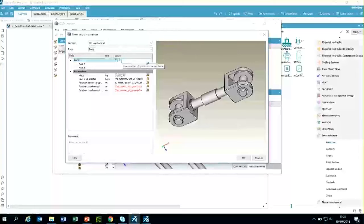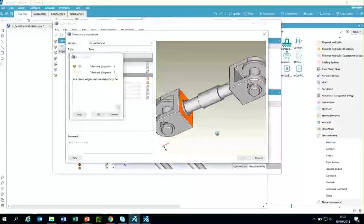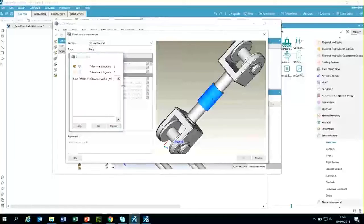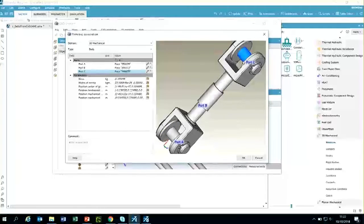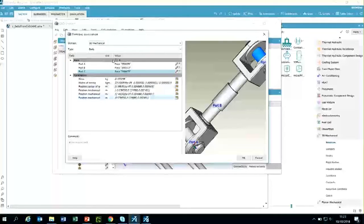Not two, but three. So the first port will be the center of this cylinder. The second one will be the center of this other cylinder. The third one here. And that's it. As you can see here, I have the mass, the matrix of inertia, and the position of the different ports. All this information from the CAD will be transferred later on to the model.